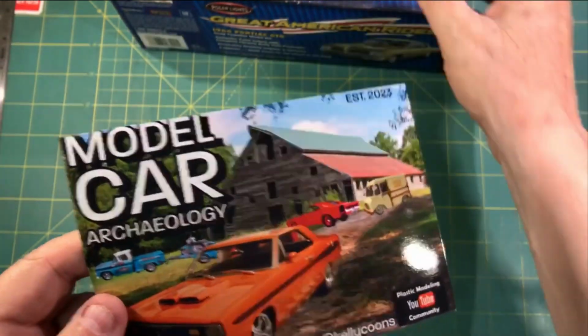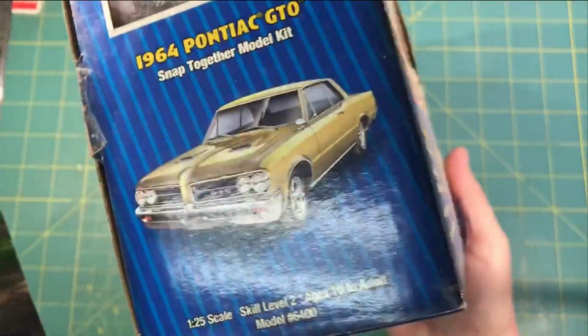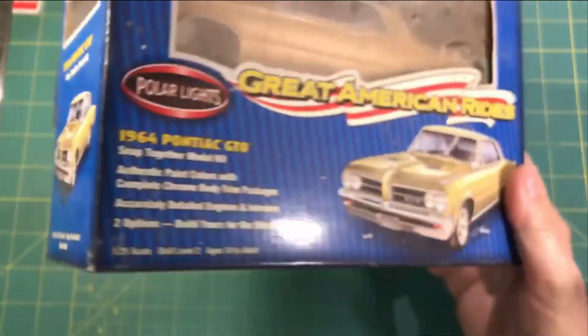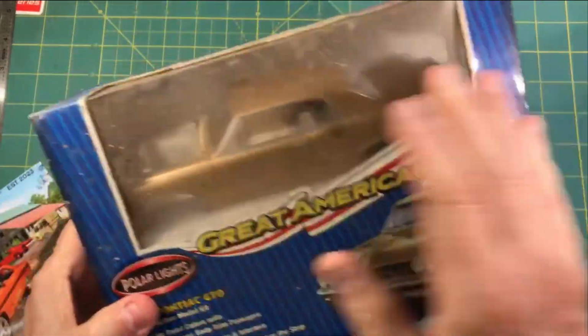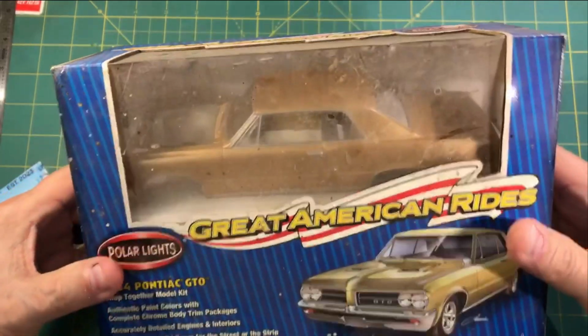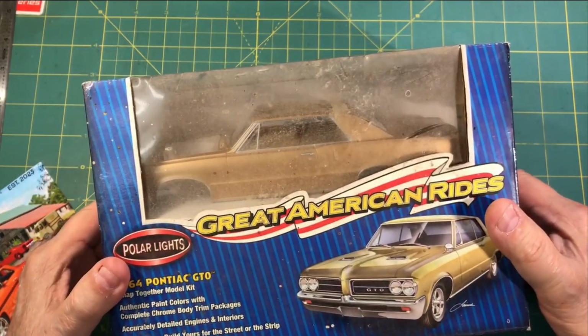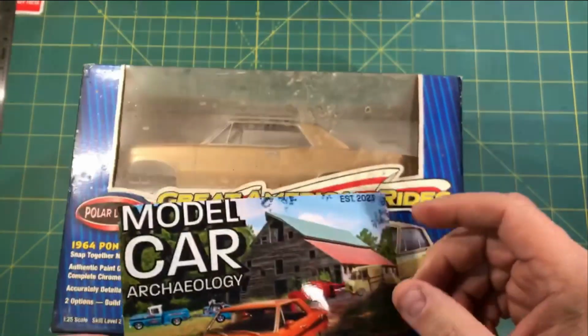Kelly, thank you. And Kelly gave me, for that GTO, check it out, a 64 Pontiac GTO. He said that had been around a while, and as you can see, yeah, I think it had. But this will be Mr. GTO when it's done. Kelly, love you, buddy. Appreciate you very, very much.